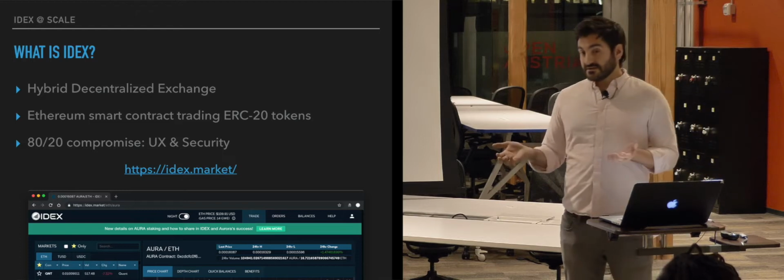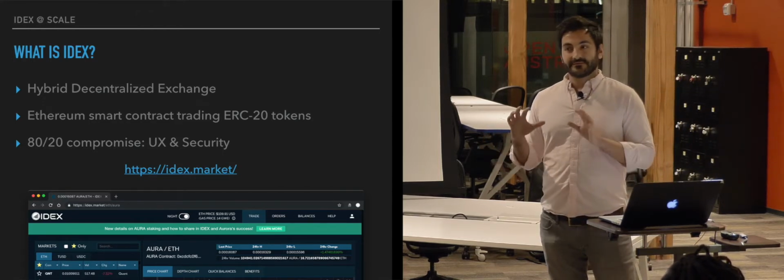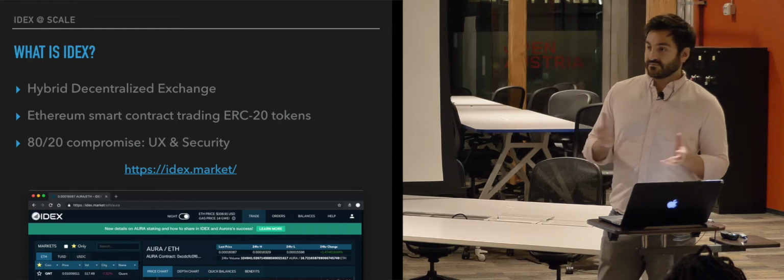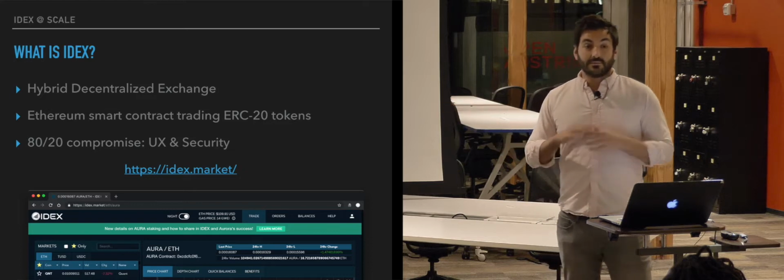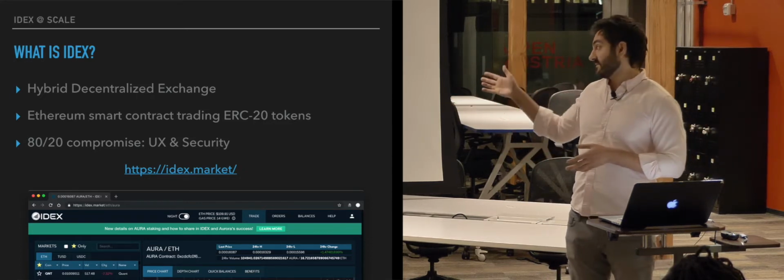So in particular, the 20% part on the decentralized front is that the funds do not sit in your wallet until they trade. So that is the 20% that we've given up. However, they're not custodied in some sort of black box. They're custodied in our smart contract online. It's completely transparent. It's actually quite simple as we look at it. But the security is excellent. We've never lost a dime for customers from that contract.